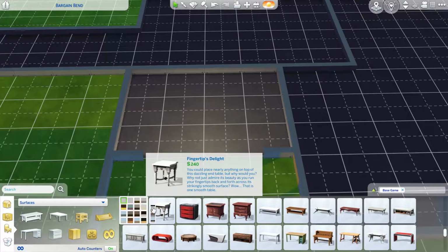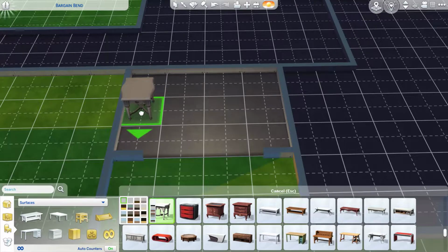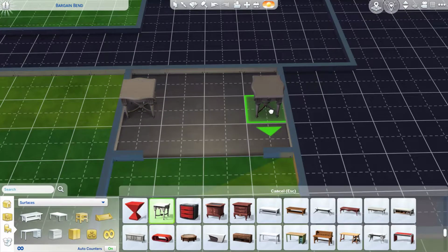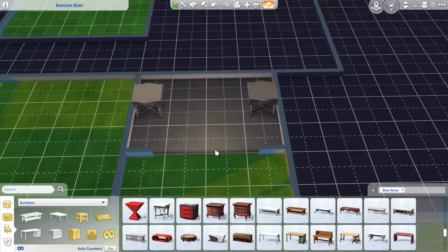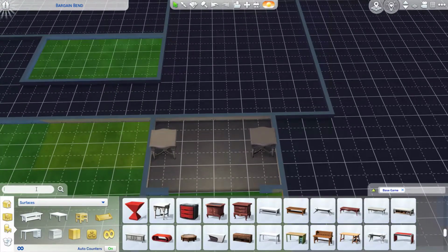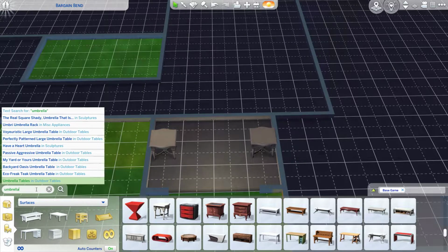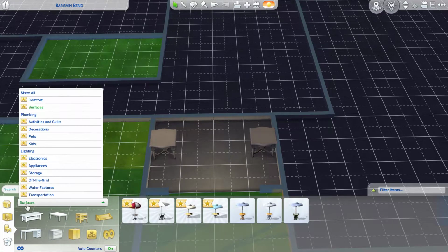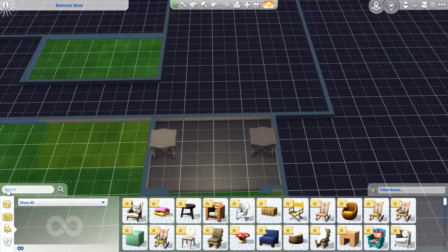This will have to do, I think. Let's see. I like this version better. Okay, that's weird. There we go. And no, I don't want that. Let's try that again.